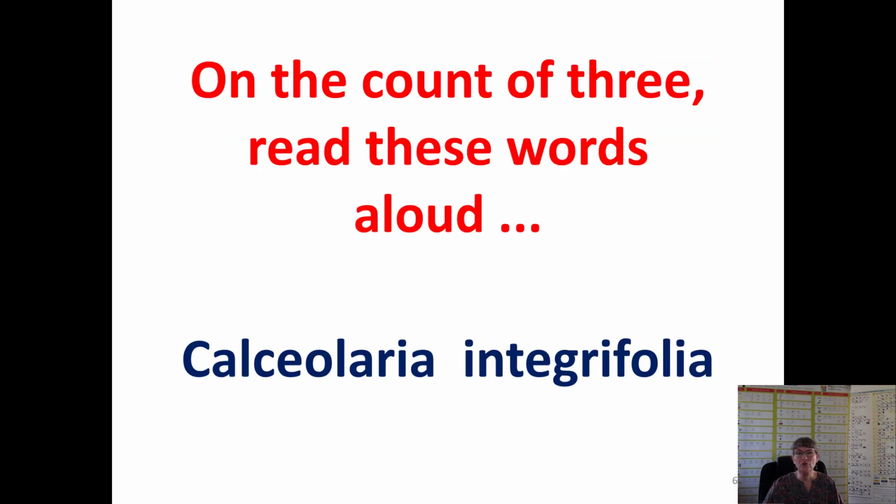Now, on the count of 3, read these words aloud. 1, 2, 3. Now, the chances are high that you hadn't seen those words in print before or even spoken them, but you've probably come up with a pronunciation for those 2 words. You might have guessed or deduced that they're actually a plant. It's the Latin plant name.